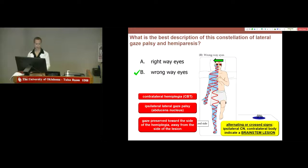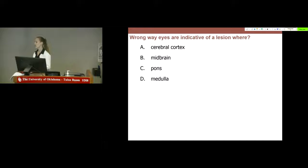All right, so now the question is, where is that lesion? What level of the brainstem would that be at? Think of where the abducens nucleus is. Where do you find the abducens nucleus? We've got oculomotor, trochlear, and abducens. So where is abducens?